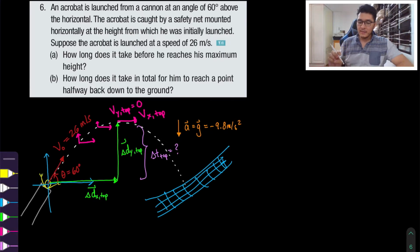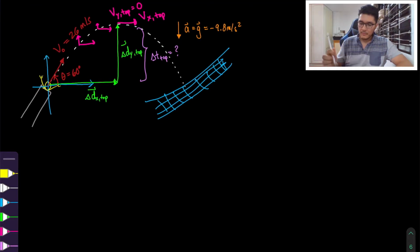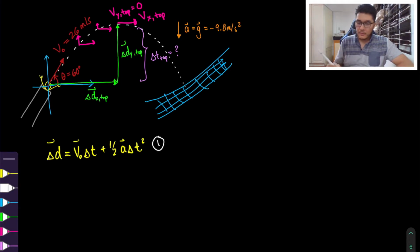Now the part that we're going to do next is to find the time that it takes to reach the top. We're going to use our kinematic equations of motion, because now we have the extra piece of information that the velocity is 0 vertically at the top. So let's use our equations of motion. The one I always tell you to start off with, the main equation, this is number 1. Now normally this is always my main go-to equation, but in this case we can't use it because we don't know the time interval and we don't know the displacement. So that's not a good idea.